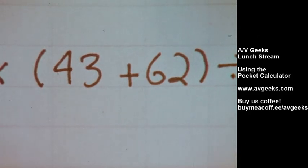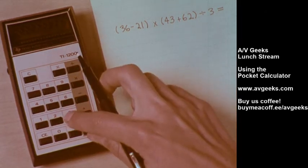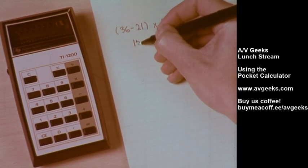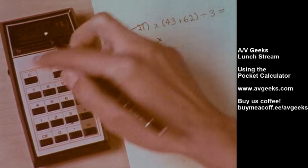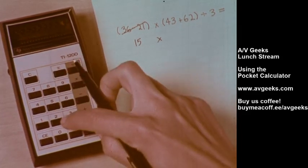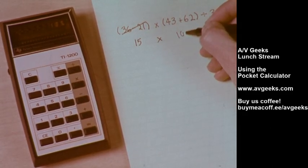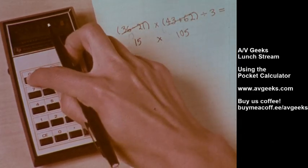You do the problem in several steps, starting from the left. First, enter 36, subtract 21 on the calculator. The answer is 15. Record the 15 on a worksheet. Then clear the calculator and add 43 plus 62. The answer is 105. Write down 105 on the worksheet and clear the calculator.